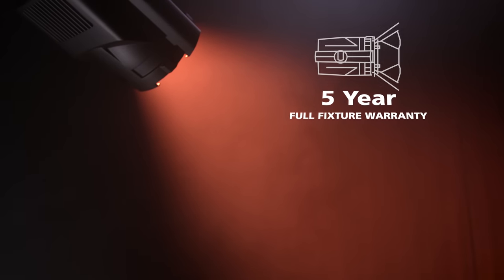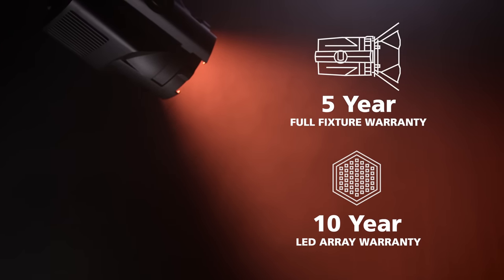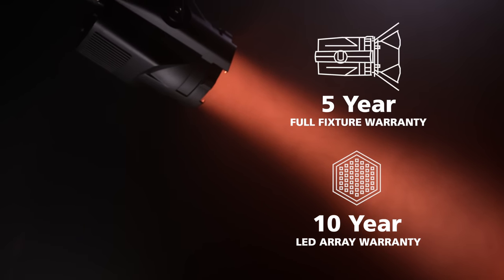And of course, the industry-leading warranty. 5 years on the complete fixture and an incredible 10 years on the LED array. Just one more way that we let you know we take quality very seriously.